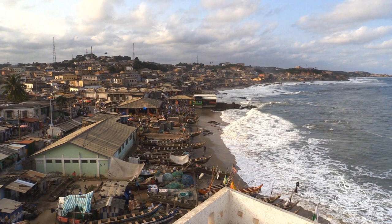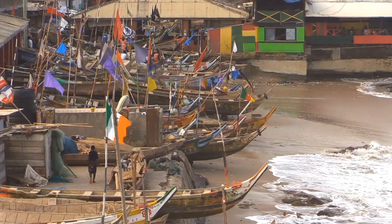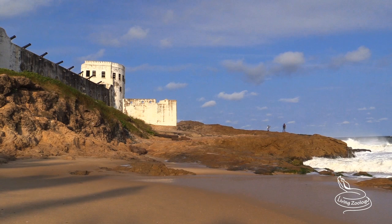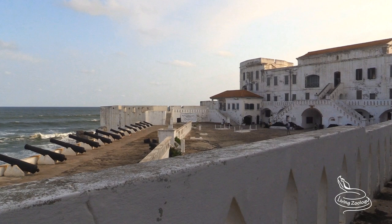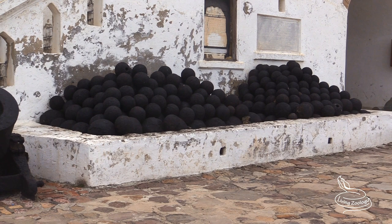On the coast of Ghana, we can find the most famous remains of the terrible slave history of Africa. We are arriving at Cape Coast, which is dominated by a big castle standing above the Atlantic Ocean. It was founded in the 17th century by Swedes, and later it was taken by the British. The European colonists were interested in tropical wood and gold at the beginning, but later this coast became the biggest center of slavery in Western Africa.